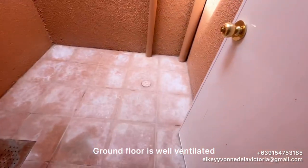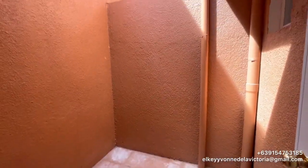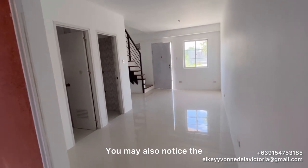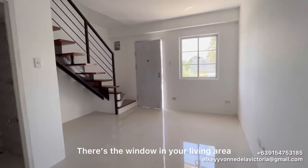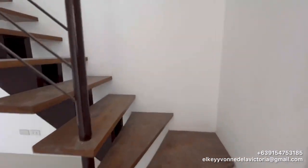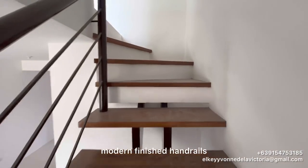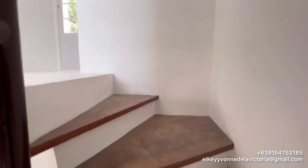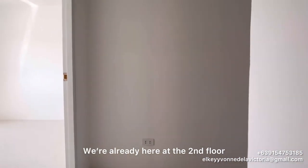Ground floor is well ventilated because of this. Mahangin and naaarawan. You may also notice the white painted cement finish walls. There's the window in your living area. Now let's go upstairs. There's a steel modern finish handrails. And here we are, already at the second floor.